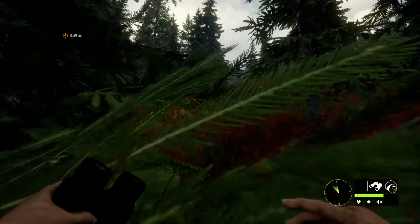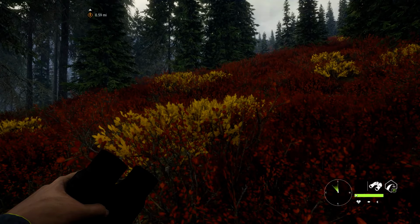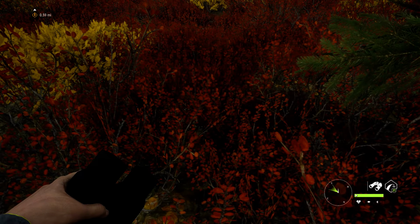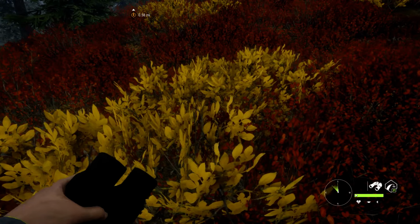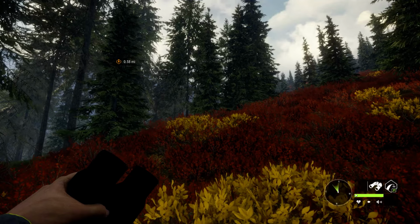Now, this is the area you got to be careful of. These red, are these leaves? I think these are leaves, right? Yeah, red leaves. Red and yellow leaves. Very pretty. But this is where the wolves tend to hang.